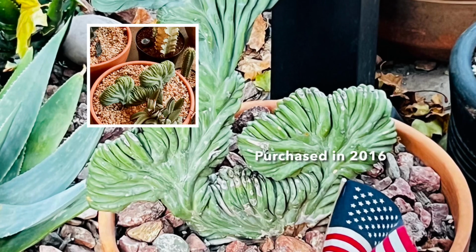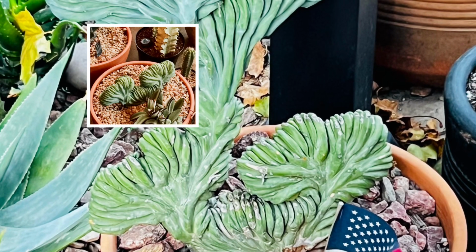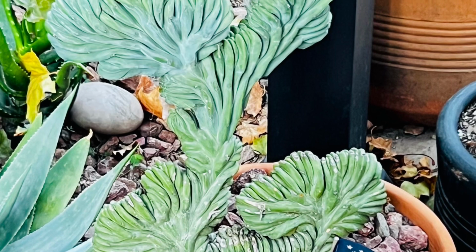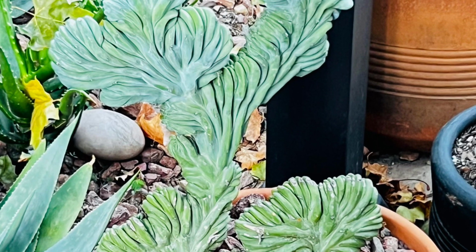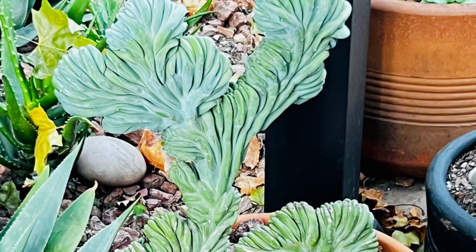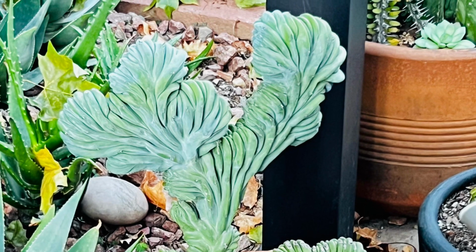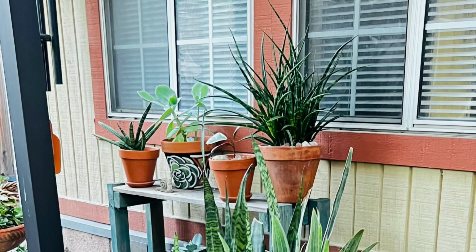This is the original crest Myrtillo that I had purchased. I purchased it in 2016 and now this is what it looks like. As you can see in the shot here, I just purchased it with 2 little arms. I used to call it my little muscle man, but it has just grown so much. But again, this one has been in pots, in the ground, everywhere until I found a place that it likes, and it likes it in the pot.